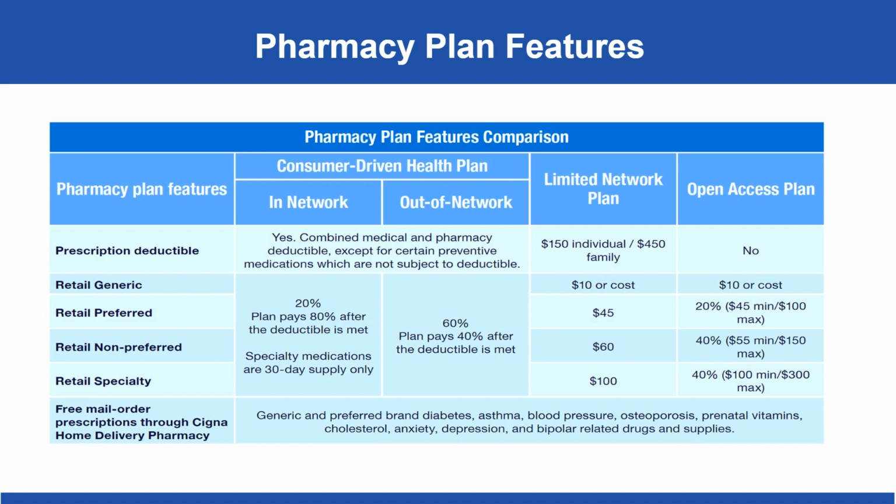The CDHP has a prescription deductible that is combined with your medical deductible. This plan is a 4-tier prescription drug plan with 20% co-insurance for in-network or 40% for out-of-network. The limited plan has a separate deductible from the medical deductible, so this is an additional amount you will pay exclusively for prescriptions. The limited plan offers tiered copay amounts for different classifications.